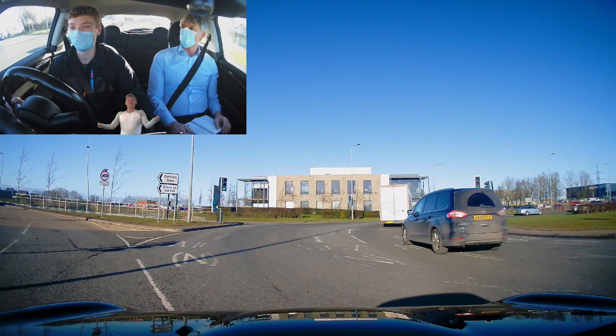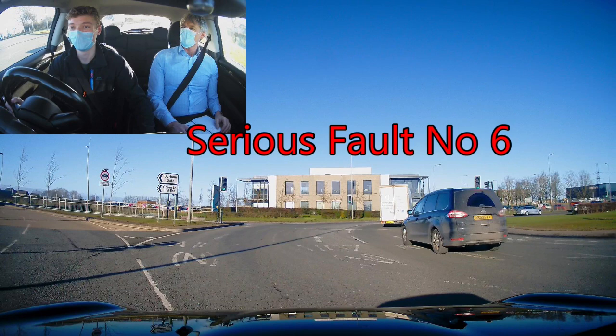Jack, this is just your eyes. I've seen this serious fault loads of times before. In fact, I've had pupils fail the driving test for the same thing. What happens is you're going on the roundabout, and your eyes are in the wrong place. You should be looking towards the left curb to take the second exit. But you drift into the second lane from the left with no mirror checks. You didn't have to do that. You just needed to keep left all the way around.